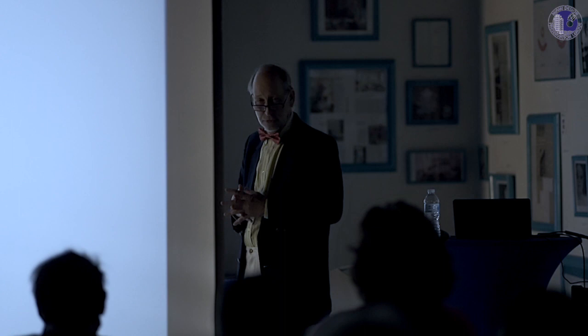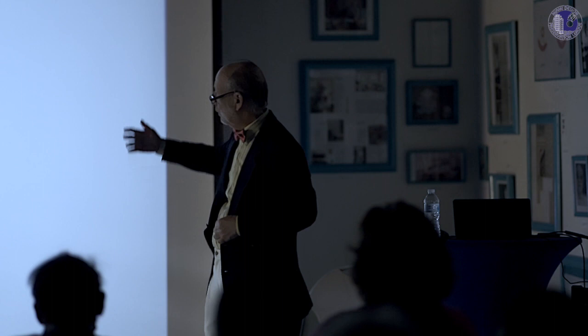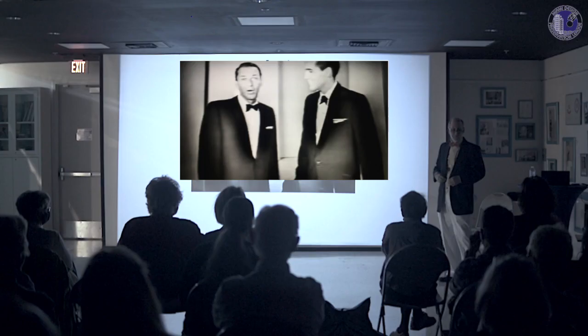Now the Fontainebleau is so big in the imagination at that time. It so came to represent Miami that when Elvis Presley left the army, his first concert was at the Fontainebleau.